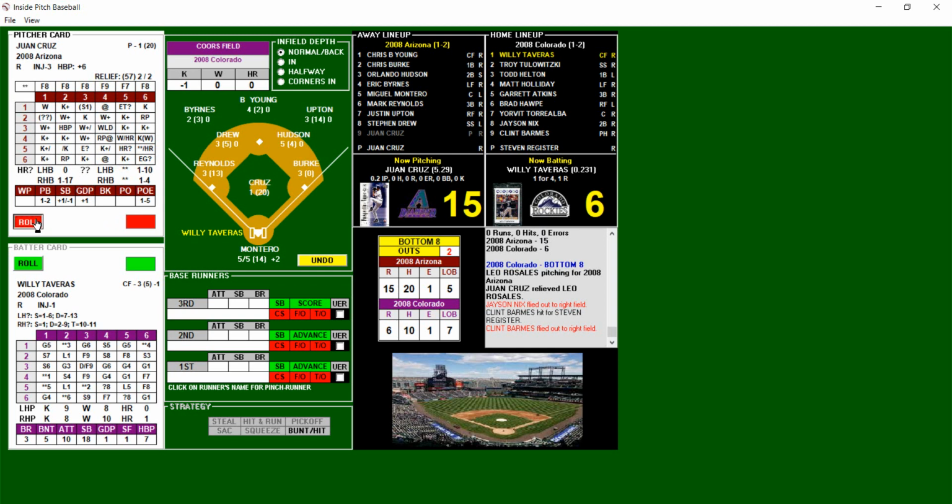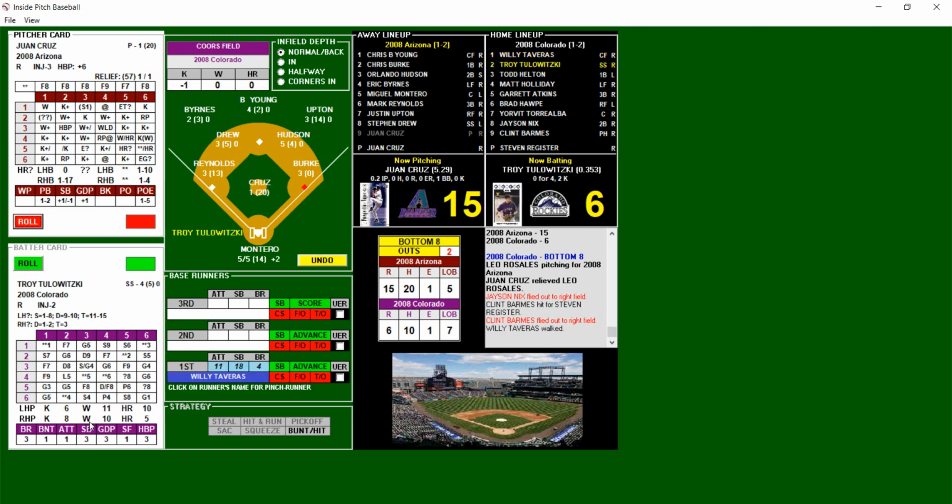Willie Traverse. Here's the pitch. And that's going to be 3-4. 3-4. Walk plus. That's a 20. We add 10 to that. That's a 20. That's a 3. And they walk him.